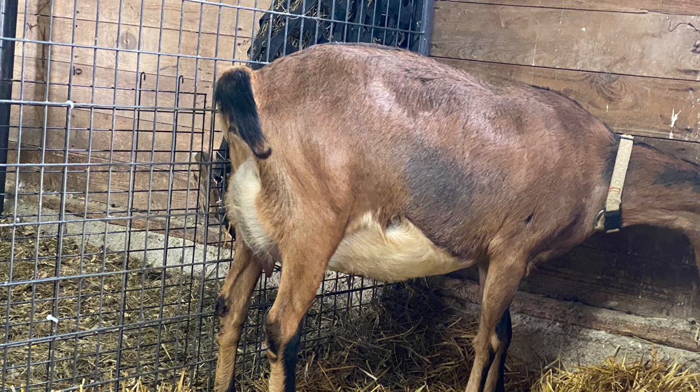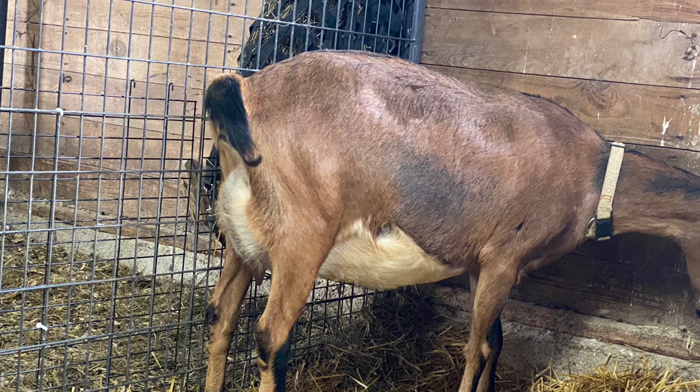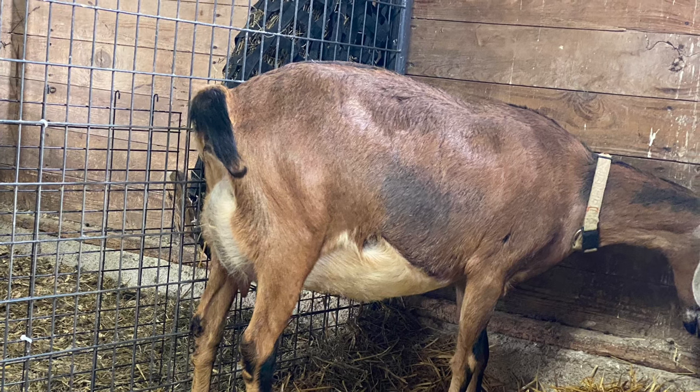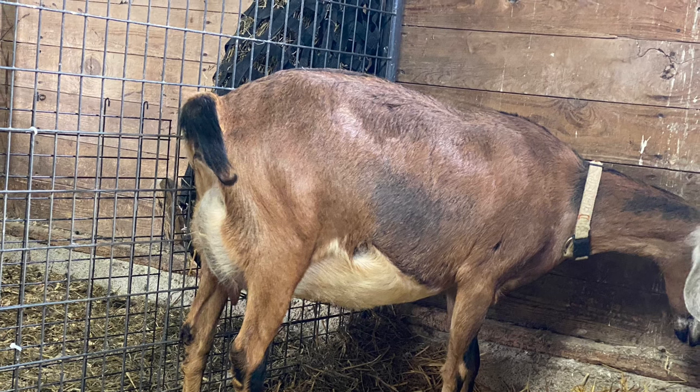The other thing I noticed here, if you look at her udder, she had a small udder for a week or so leading up to today, but you can see how full and tight her udder is in this picture, and that was another indicator that we were going to have babies very soon.